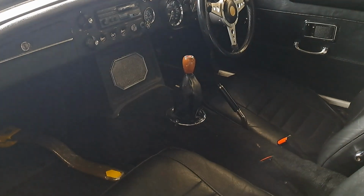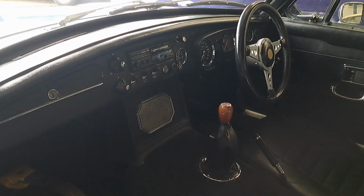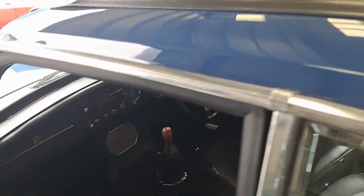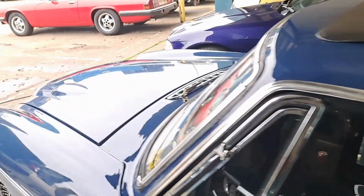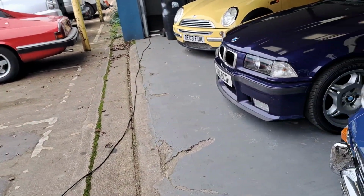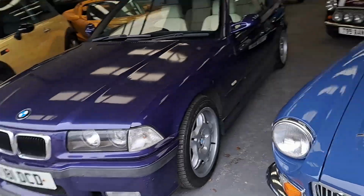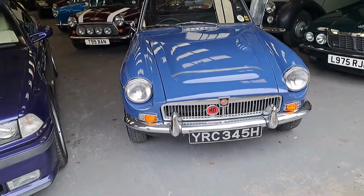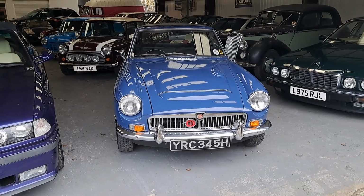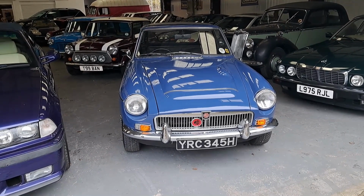There we go. Interior looks good. Look at that grille at the bottom. Just in kind of, I think, 90s tape player in there. I've driven a couple of MGBs, and one of them was a massively modified 4.6 litre V8 one. They're actually quite nice to drive for such old cars. This one's estimated between £14,000 and £16,000.